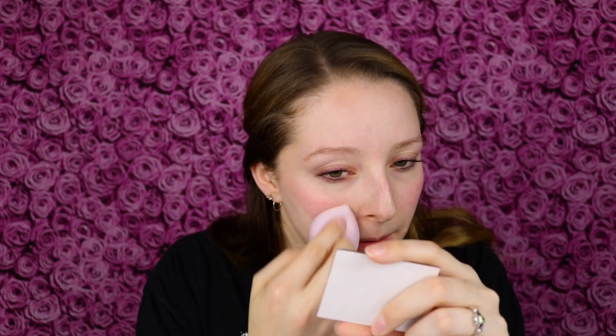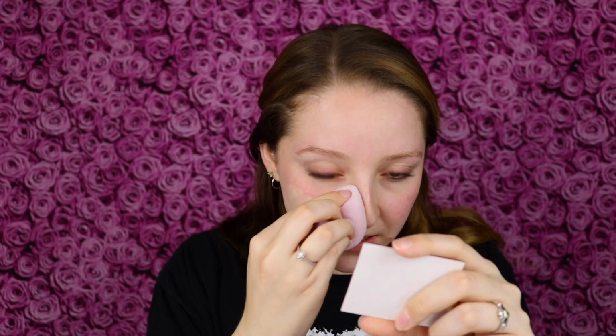And this foundation is great for trying out primers because it doesn't change the finish of my skin. It just has a very natural texture, so I'm able to tell how my skin looks and feels underneath the foundation. So the foundation seems to be blending out pretty well on top of the primer.